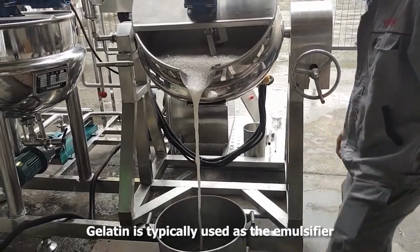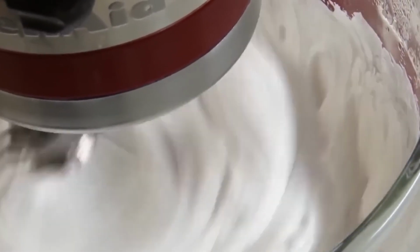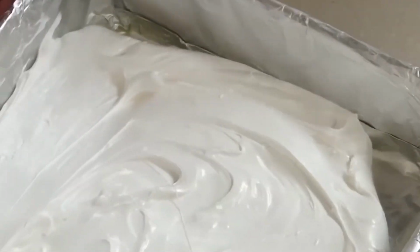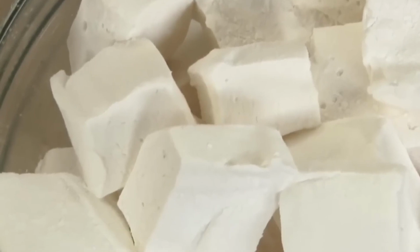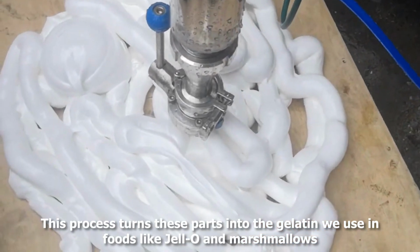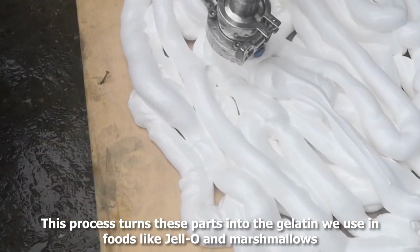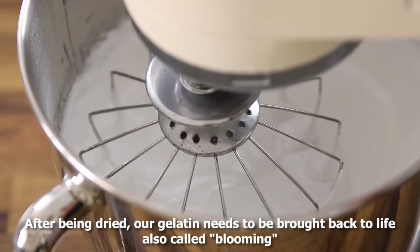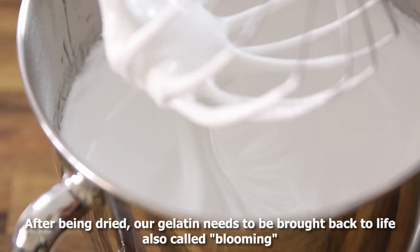Gelatin is typically used as the emulsifier. The interesting thing about gelatin is that it's made by cooking down collagen from the connective tissue of cows, pigs, and fish. This process turns these parts into the gelatin we use in foods like Jell-O and marshmallows, which might sound a little yuck. After being dried, our gelatin needs to be brought back to life, also called blooming.